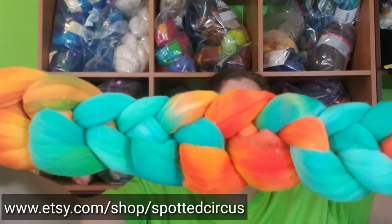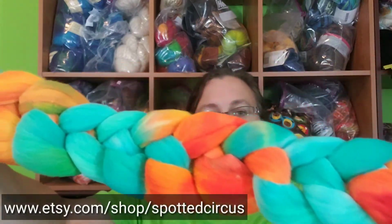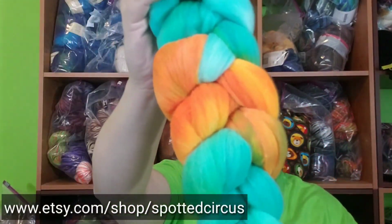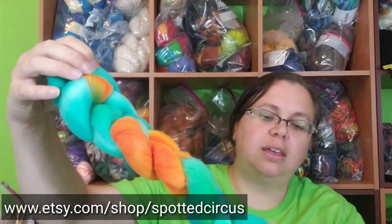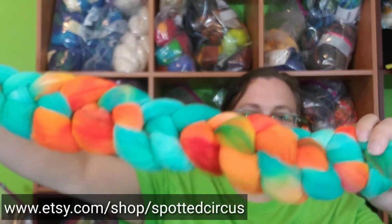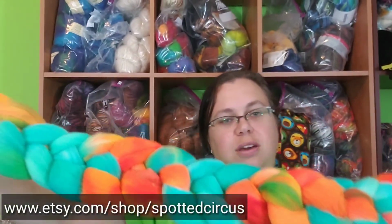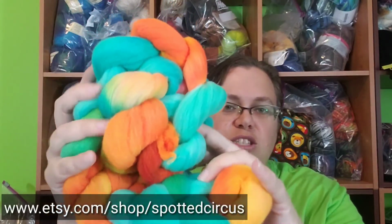And this is part of the September spinning box. The theme was luau. And this is a Rambouillet comb top, which is super squishy, and it's in the Tropics colorway. The orange in this should actually fluoresce under black light. I've also been told this is Miami Dolphins colors, which wasn't the intent, but hey, hooray for Miami, I guess. So that'll be up in the shop. As you can see, super squishy, really lofty, really easy to spin. I really enjoy my Rambouillet.